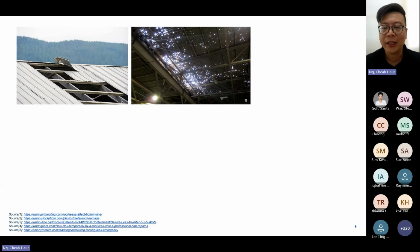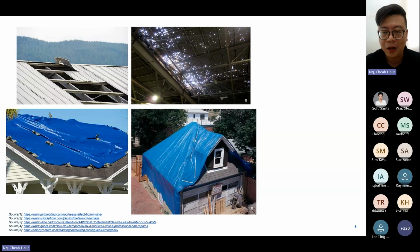So how can the building owner deal with this scenario? Actually, they cannot do much, because changing the cladding or the roof and wall is not as simple as a plumbing work.